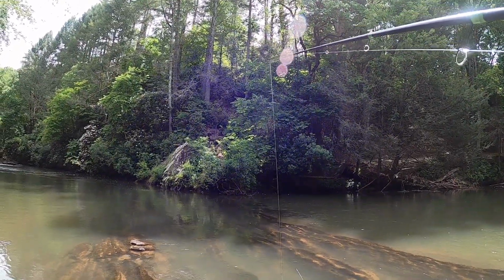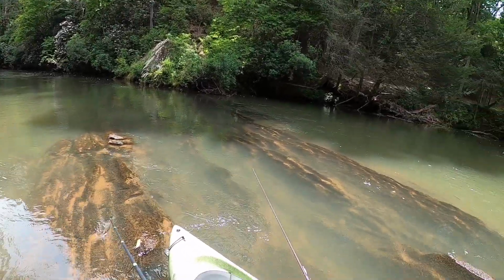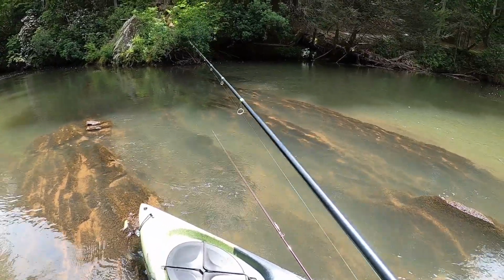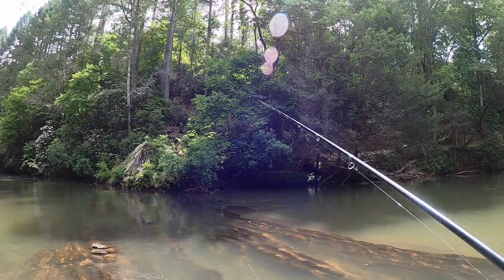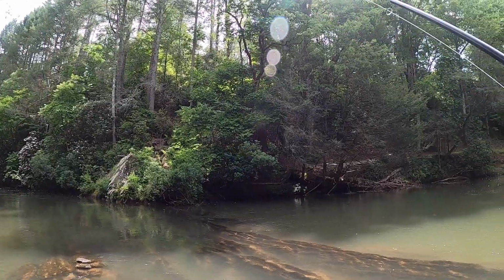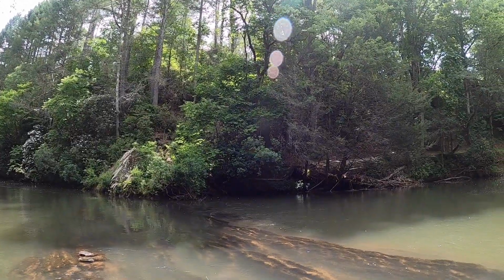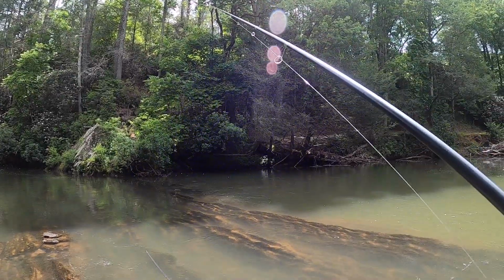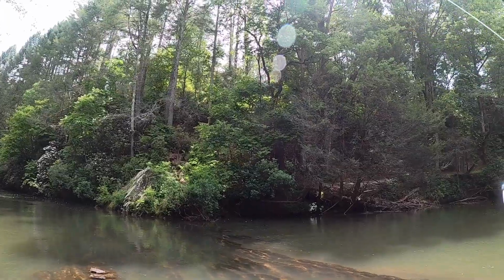Well, I made 1 cast with the worm. My battery died and I made 1 cast, and I caught like a 9-inch Chattahoochee bass. So I left the fish in the water. I left the fish hooked in the water while I changed batteries. I just left the worm hook in the upper jaw, and it just managed to free itself. So you did not see the largest one that I've caught so far because I was stupid.